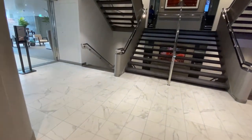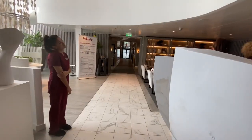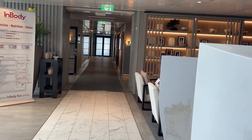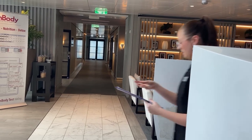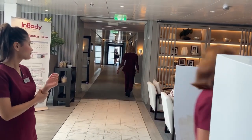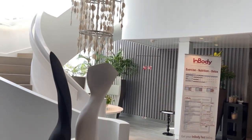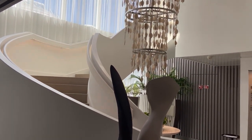Just off of the deck 14 forward elevator bank is the spa. This is the reception area. And down this hall, at the end of the hallway there, the doors is the thermal suite area. And that is included with Aqua Class cabins, or there's a charge for any other guest. And down there are also the spa rooms. So any services that you're going to have done, they would be down there. And up this staircase is the fitness center. So that's where we will be going next.